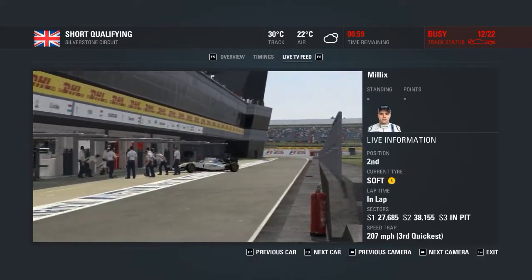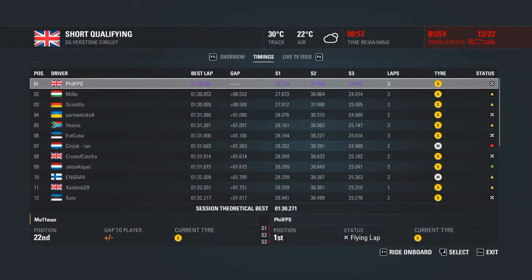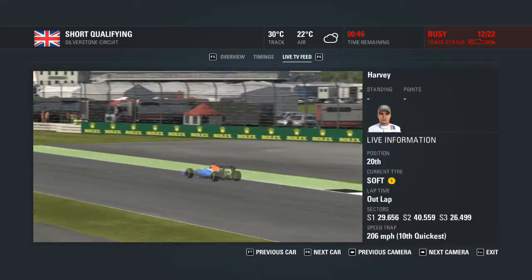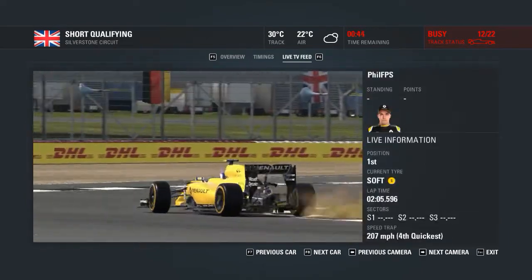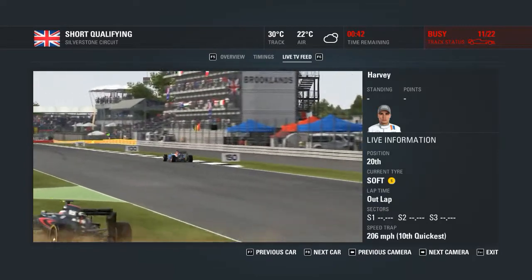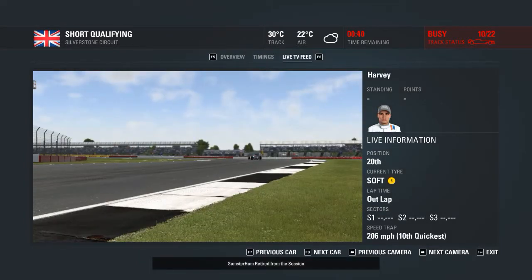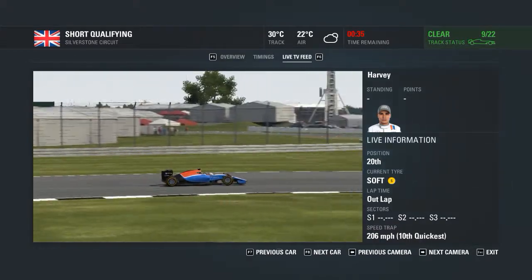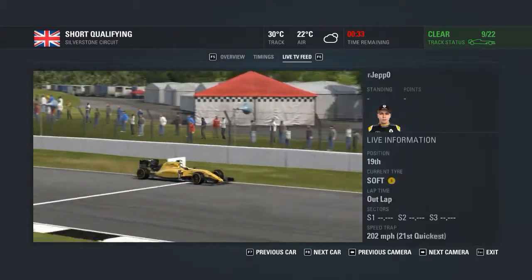Phil, I'll be honest, and Milik's, that's basically Milik out there. He's five tenths quicker. That is mighty. Mighty fast. I think we need ourselves a gimp in here to spice this field up. Oh, who's that gone wide? Sampster, and there's somebody off in the gravel on the Hangar Straight. Who knows?